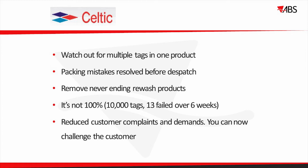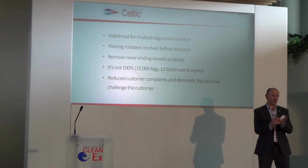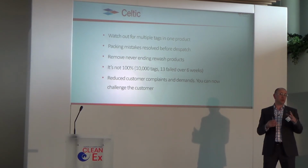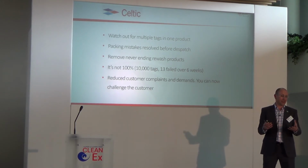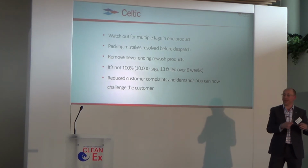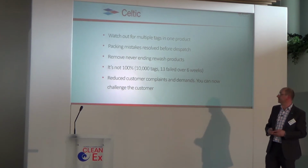And just here, you can see another nice fact is failure rates. I'm being a bit negative on this one, but tags are not the holy grail, and you're not going to put them in and it's going to work wonders. You're going to get some failing. It's an electronic item. They are small failure rates, but when you go to put in an RFID system, you've got to understand that there are going to be some failures, and you have to have some protocol to actually get those failures out, replace the chip in-house yourself. So just here you can see out of 10,000, 13 failed over 6 weeks.